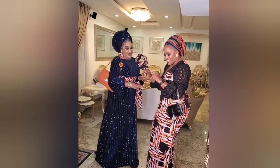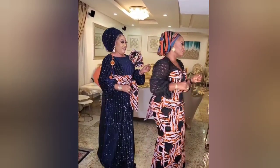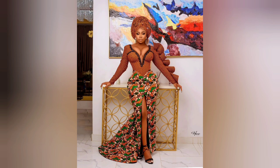Look at our slay mothers rocking it like no man's business. Guys, this Ankara gown style has stirred a lot on social media because of the upper part. Yes, but minus that part, the gown is so beautiful. If that can cover her breasts very well, that gown is just everything. The sleeve, the combination is just on point for me.